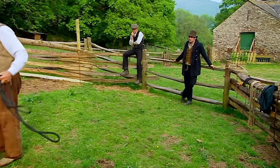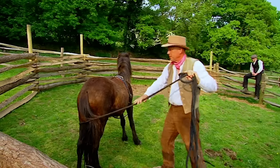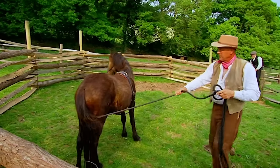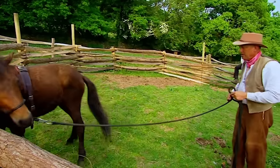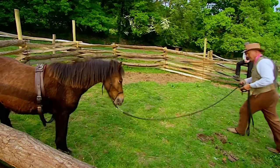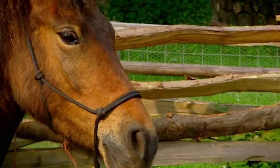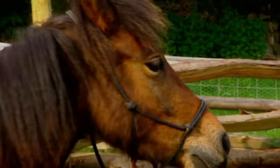And the more we do this, the easier it'll get for him. I'm gonna be pulling. Follow your feel. Good. Good. Now, see, I'm not having to yank and tug on him. He's just feeling that, and he's coming on around. Three hours ago, Lad was a wild pony.